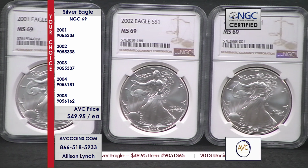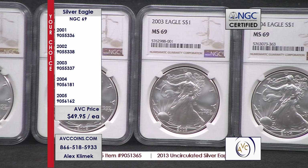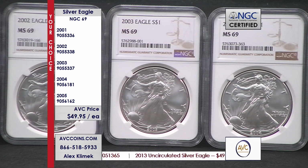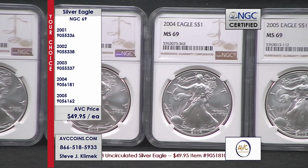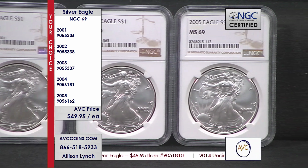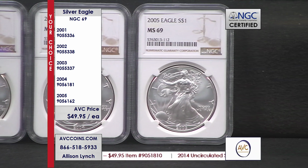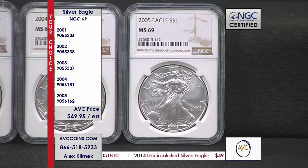Over the first decade, it slowly was building momentum, competing with the Maple Leaf from Canada, the Britannia from England, the Panda from China, the Libertad from Mexico. I mean, every government has its silver dollar. Ours became the silver dollar of the world over a few decades. Today, it's the dominant coin. Why is it the dominant coin? Well, it has a lot of plus marks.